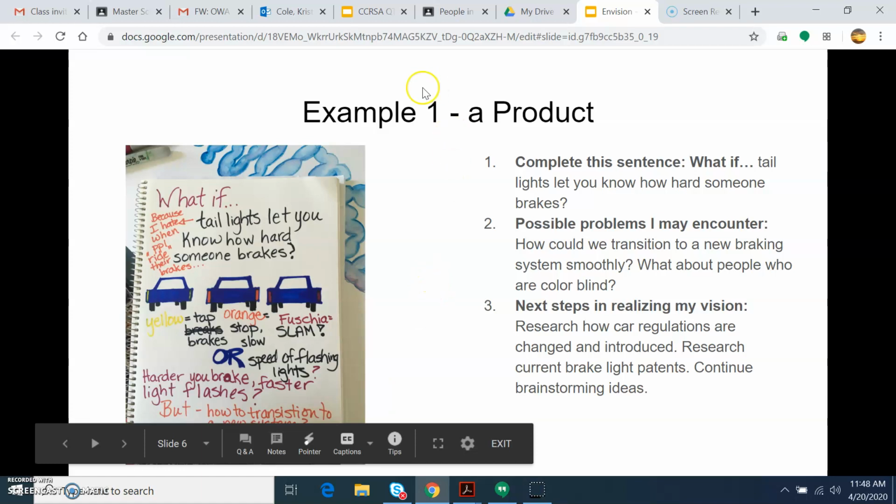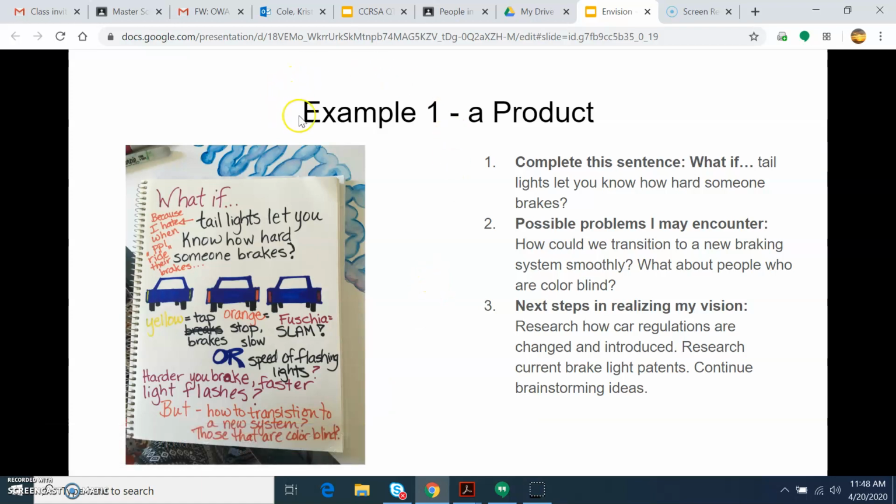So here's my first example. The first example is envisioning a new product. I have always been bothered by people that, quote unquote, ride their brakes when they're driving.